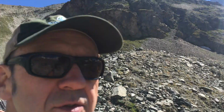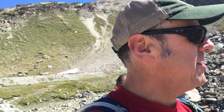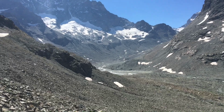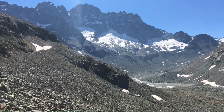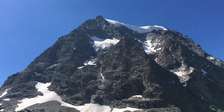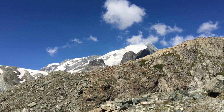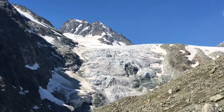So just look at this. We've just come over the col, about 2,600 metres or so now. We've just come into this glacial valley. Look at this. That's where we're going, basically. They're doing their research up there, I think, somewhere. We're going up there later on. Here's Mount Colon. Another mountain up to the right here. Apparently that's 3,800 up there. It's pretty high. Look at that big ice glacier there.